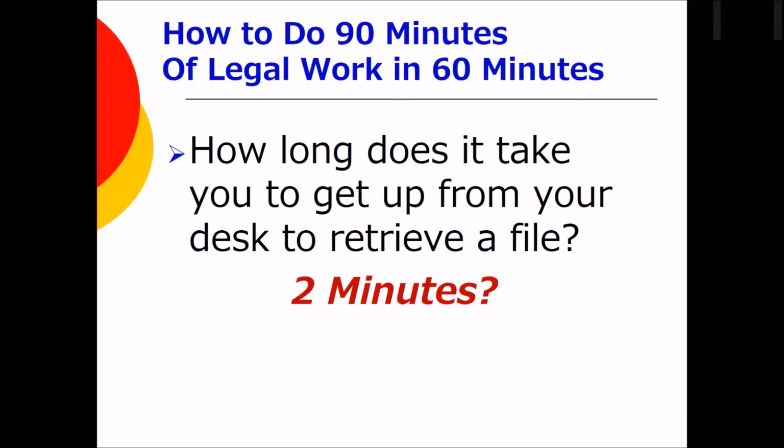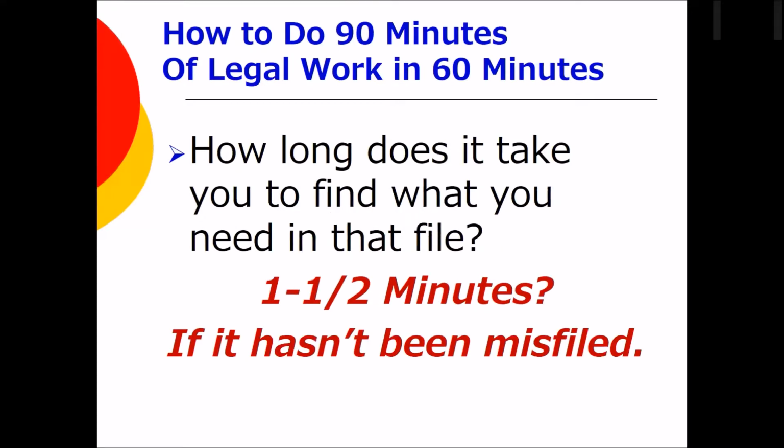And what do I mean? This could be clicks on your computer, but we're going to talk about what the average lawyer does for a minute. How long does it take you? Your client calls and they want to ask you a question, to get that file. 2 minutes? Think about it, we all underestimate time, and by the time you walk over, leave your office, go to the filing cabinet, go to your paralegal's desk, whatever, and find a file, go get it, and come back. 2 minutes is a conservative estimate.